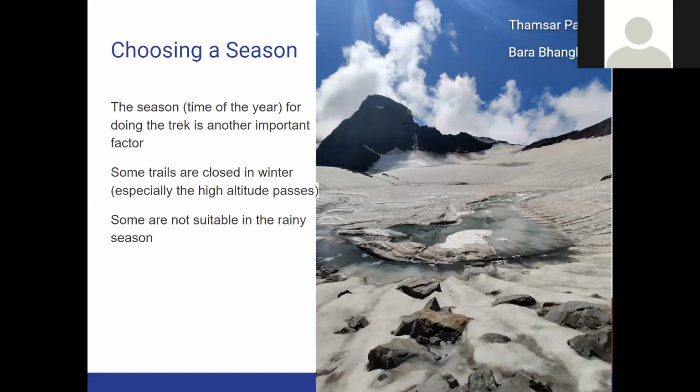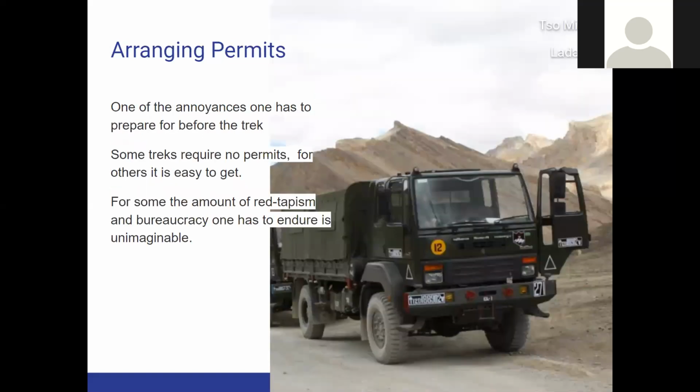And then again, some routes will not be suitable, especially those in the lower Himalayas in the months of July and August when it's peak monsoon time. Obviously, you'll have to go yourself to the necessary government offices to obtain the necessary permits for certain routes, especially those near the inner line, near the border. So sometimes that involves a lot of bureaucracy and time overheads.